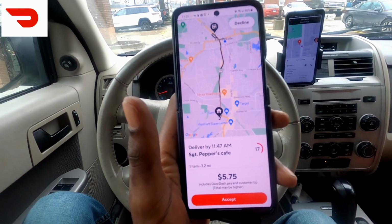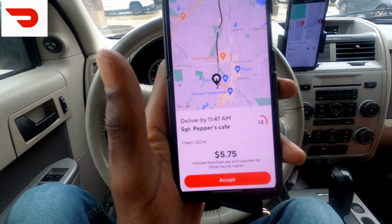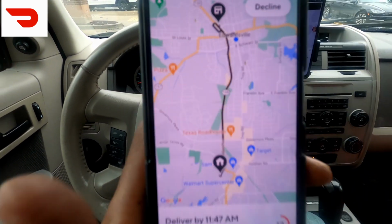Got $5.75 for 3.2 miles. Now I won't be taking that one because I'm actually already down here doing the Uber, so I'm gonna leave that one alone.